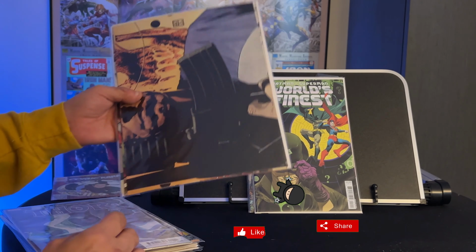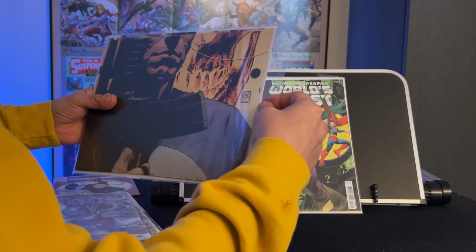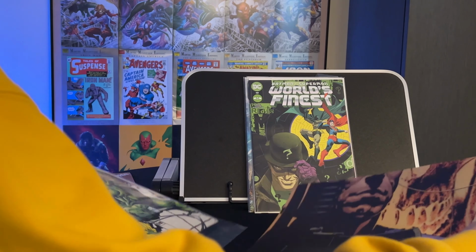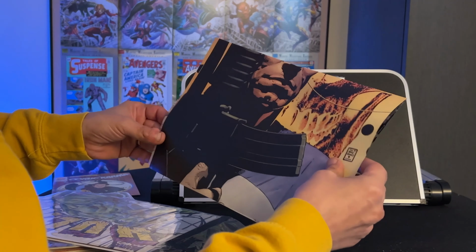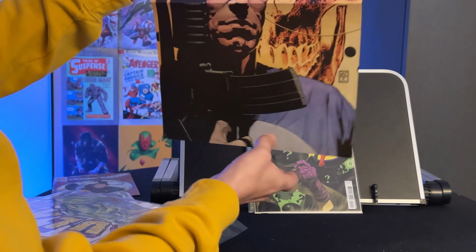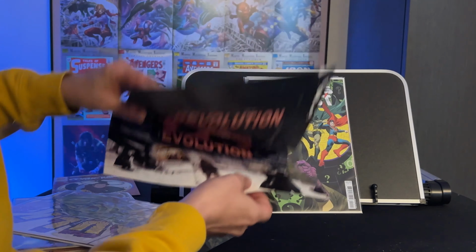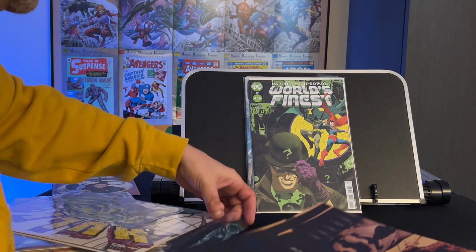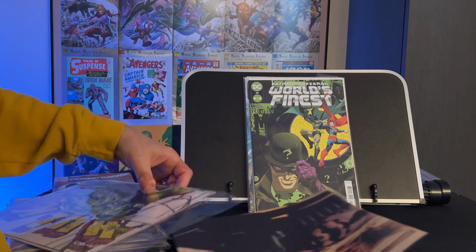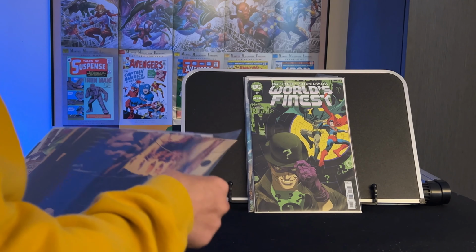I have no clue what this is, but apparently they put something in here. Let's take one out. Oh yeah, I think they're a couple of posters. Okay, always cool for on the wall. This looks like a Punisher. It's a bit of publicity. Not gonna show all those posters, but I do see there's the Hulk in there. I'll look for those a bit later. Let's leave them in the sleeve.